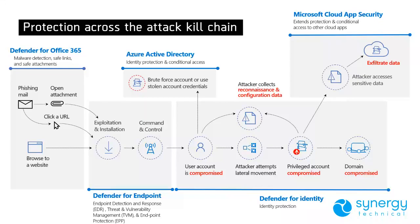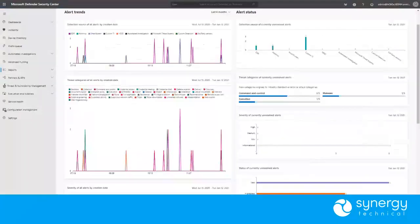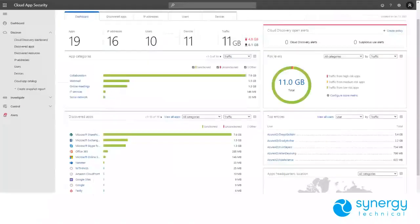Because again, we have this whole unified security idea, right? Where we can go in and see all the incidents that occur and all the alerts and the trends and status, and we can get the exposure scores and the threat and vulnerability management. We've got the identity stuff. We've got all this stuff from Cloud App Security telling us what concerns we need to have, right? But there are still some gaps in that, and maybe those gaps actually pertain to the SecOps model of your organization.